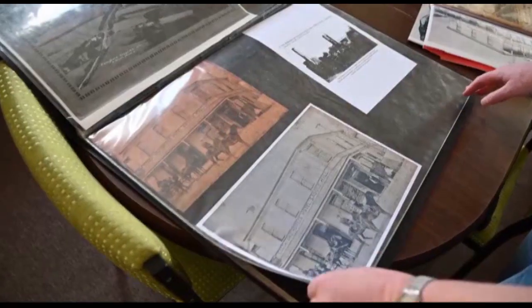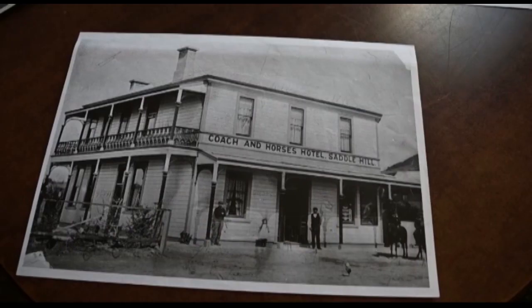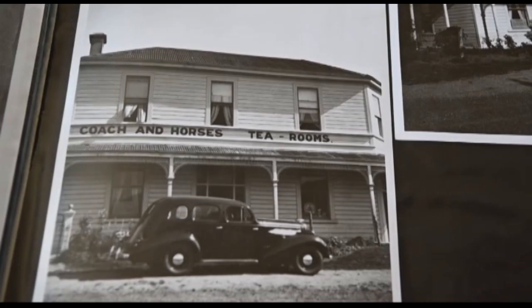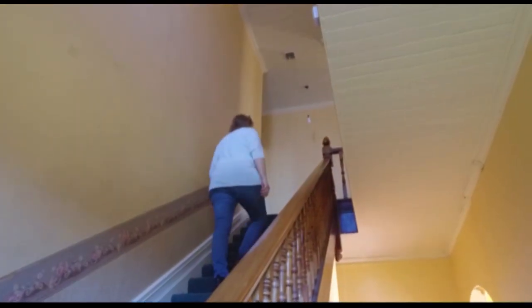Since buying the property, we've done quite a lot of the restoration work, stabilising some of the interior walls and straightening up the building itself. She's enamoured of the building's history and has collected a fair amount of historic photographs showing it through the ages. The name Coach and Horses comes from another nearby pub dating back to the 1860s gold boom. In 1904 the hotel was destroyed by fire and the current premises were built, operating as a pub until the 1950s when the building finally became a family home.